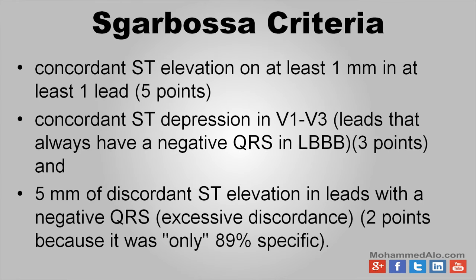The next section is called Sgarbossa's criteria. This is how can you tell somebody's having an acute MI if they have a left bundle branch block? Because it's very tricky with a left bundle branch block. You don't always get the ST segment elevations and you can't really see everything. So concordant ST elevation of at least 1 millimeter in at least one lead, they get 5 points. Concordant ST depression in V1 through V3, leads that usually have a negative QRS with a left bundle branch block, that gives them 3 points. And 5 millimeters of discordant ST elevation in leads with a negative QRS, which is excessive discordance, they get 2 points because it was only, quote, 89% specific, whereas the other ones were way more specific.